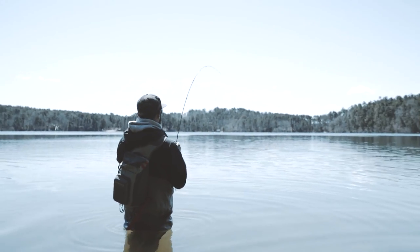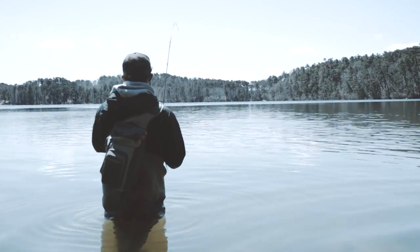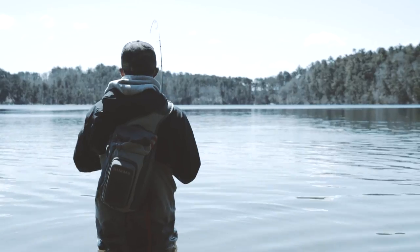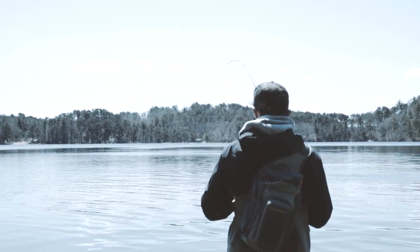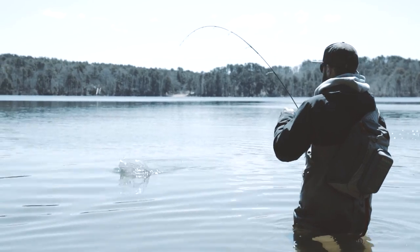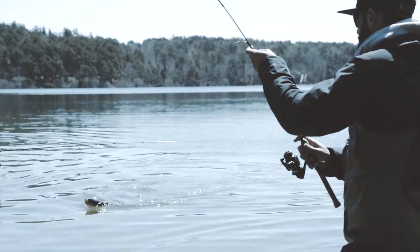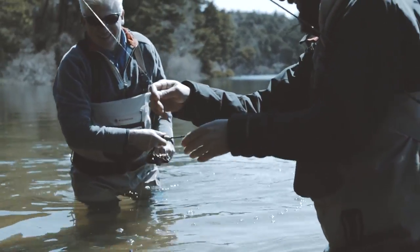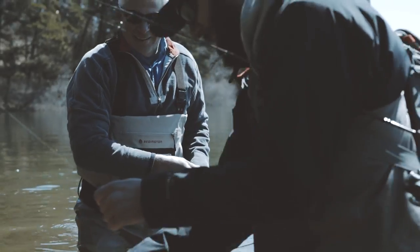Nice. I was jigging that more than just slow reeling it. Yeah. The rainbow. All right, there we go. Nice. Hey, I remember that guy from the hatchery. Yeah, I distinctly remember him.